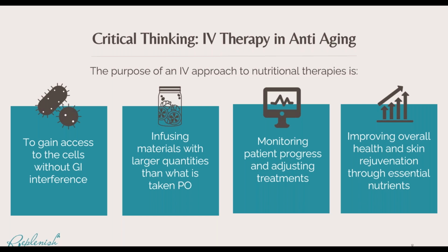On the slides I have up right now, the most important thing is to gain access to the cells without GI interference. Some people may have gastrointestinal issues, which lead to poor malabsorption, so they can't take high doses orally when it comes to vitamins and minerals. Some causes of this may be, let's say, a patient diagnosed with Crohn's disease, structural issues, or even other ailments such as overactive thyroid. These are all indications that you have to consider before giving an IV infusion, how it can affect the skin, and the dosage that you're using to actually have an effective result.